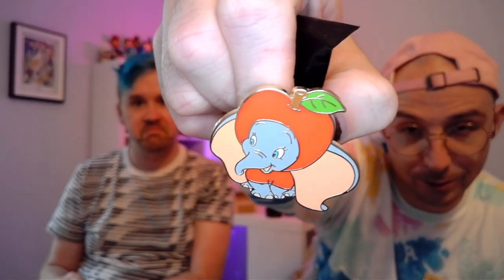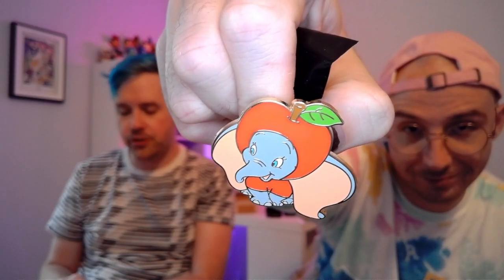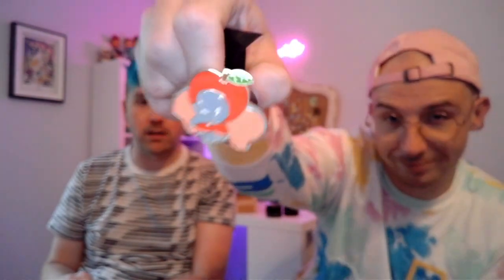He's cute. We're not gonna keep him, but he's cute. He's going on our trader board, so you can always see our trader board by sending us a message on Instagram. Always ready for you. If you're interested in him and you have Baymax, let us know. You got two Dumbos. I even reached through the thing and picked out one that was not close to it.